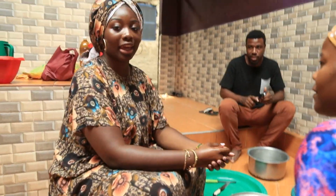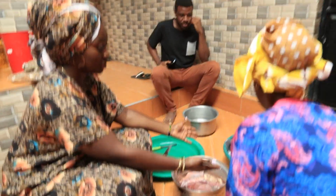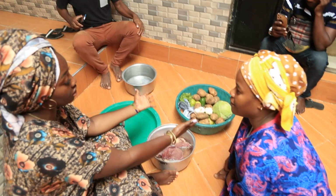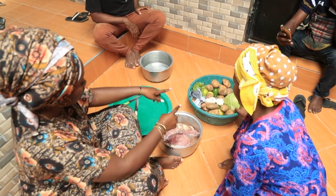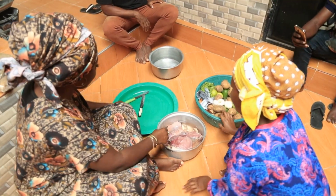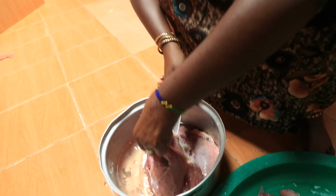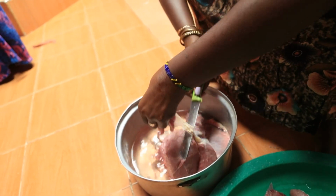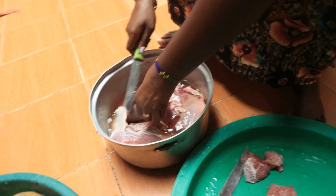Today we are going to make pilau. It's a rice with meat and vegetables. Guys, look at all the vegetables. This is what we bought from the market, Darajani. So now the meat. I have to be careful with my fingers because this looks like a very sharp knife. This size, okay? Big meat for everybody. Today we're cooking for the whole family.